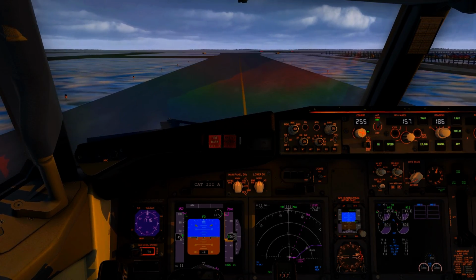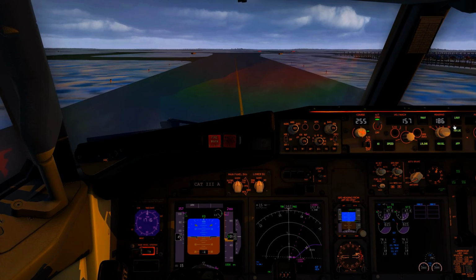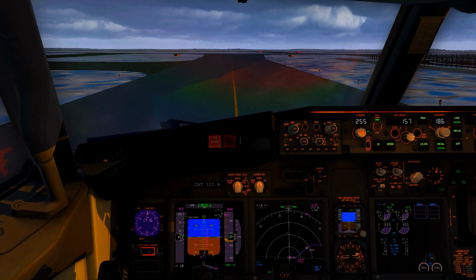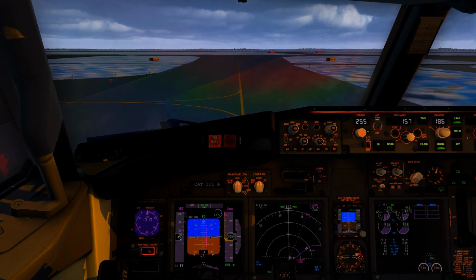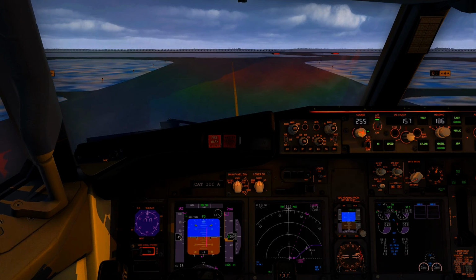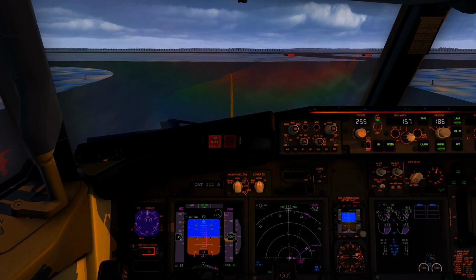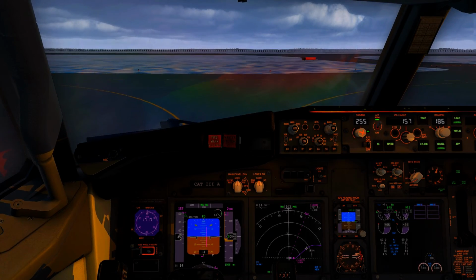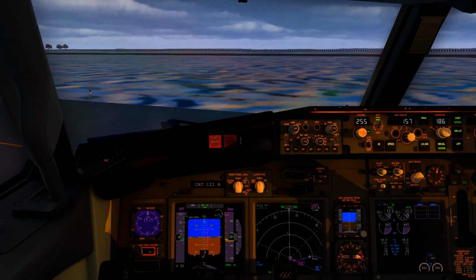Leaving out around 70 tons. Can pre-arm LNAV. We'll go ahead and select which will be on. Auto throttles armed. Got 157 for V2. I've noticed that the rudders are a little bit sensitive, but I've changed the response curve, so it should be a little bit less aggressive.